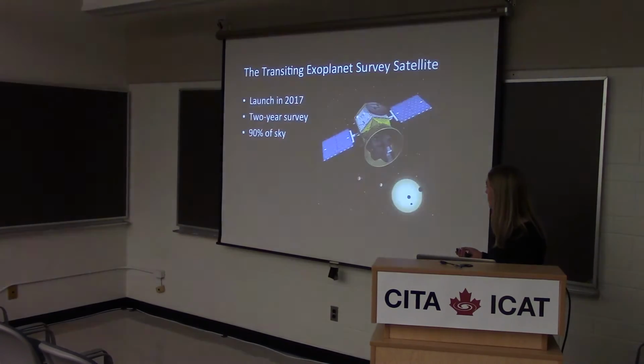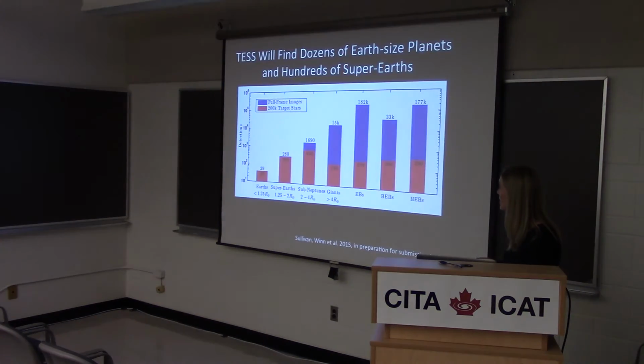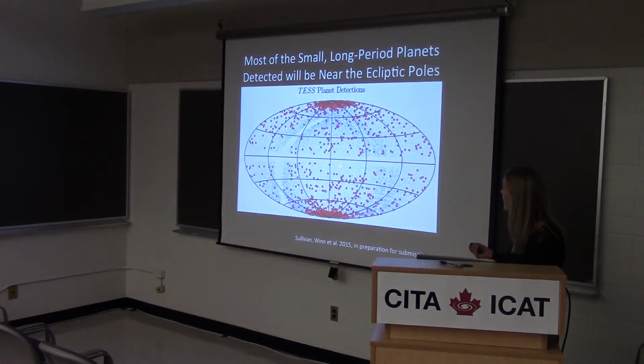For TESS, one of the interesting things that Peter did was simulate where these planets would be detected on the sky. So that's this here. All the red points are planet detections. Up near the pole, you actually do have the ability to see longer period planets and to differentiate cases like that. Down near the ecliptic, you're more likely to be confused. And you're probably more likely to only find planets that have periods of 10 days or shorter. So it's a definite concern.